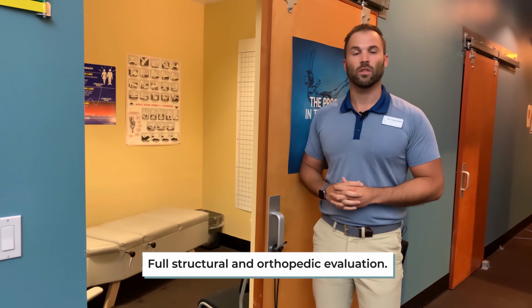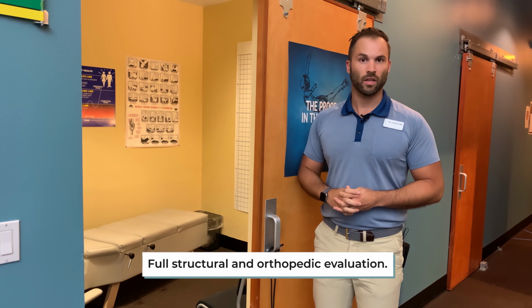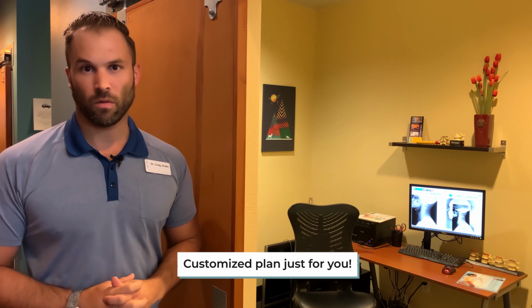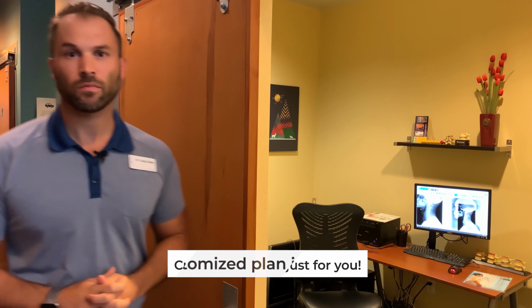Here in our exam room, this is where we work on your posture. We help evaluate through orthopedic testing and help you figure out exactly what it is that we need to do to get you feeling better. After we do that, we go over to our report room. And so here in our report room, we go over the details of what we found out in the exam room. So this is where we put together a customized plan for you.